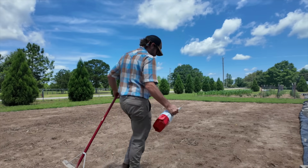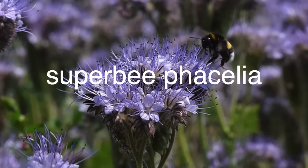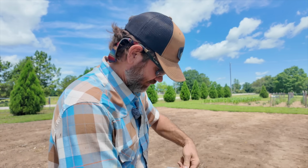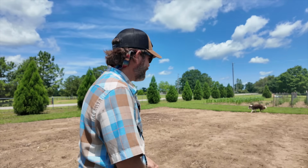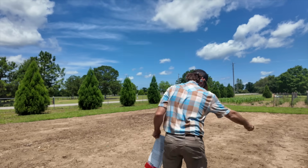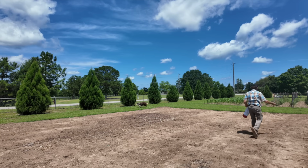Sure is not. So, main thing, I'm gonna get this Super Bee Phacelia down. This plant is easy to grow. It's a great cover crop. And y'all, the bees, the butterflies, all your pollinators, native or not, are gonna love it. If you got honeybees, they're gonna love it. Our honeybees love it. So I'm just gonna broadcast it. I'm not putting any rows out here. I'm not worried about weeding this thing. All I'm gonna do is throw this out here, like so. And then we're gonna come back with my rake and just lightly rake it in. That's all we're gonna do.